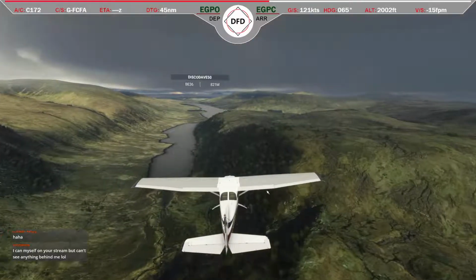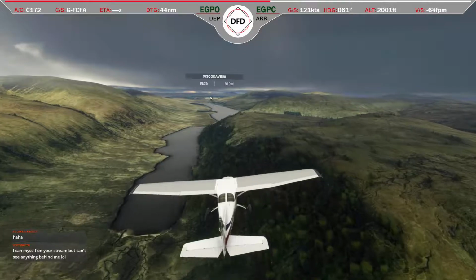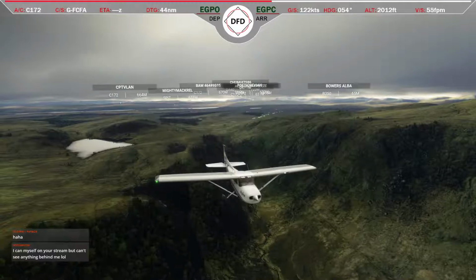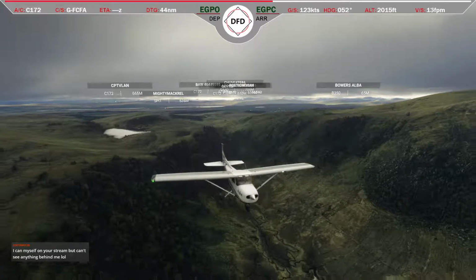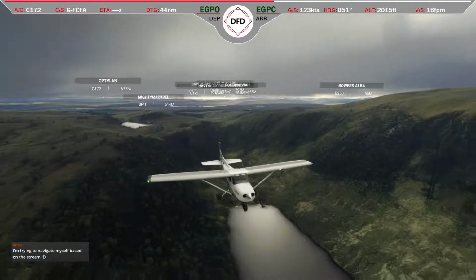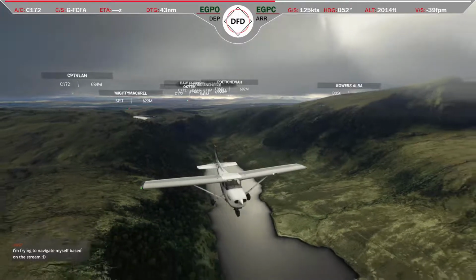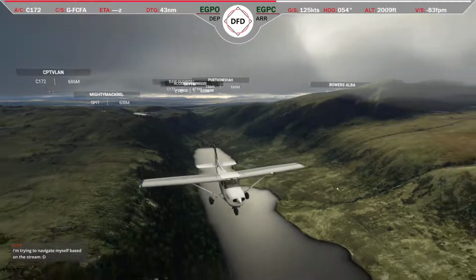So now we're flying up along the 2 lochs here, so that's where we're flying up for you guys. You can see yourself on the stream, but you can't see anything behind you. Disco Dave. Which one are you, Disco Dave? What's your in-game tag that we're looking for here? Okay, you're trying to navigate based on the stream. Well, that's one way to do it.